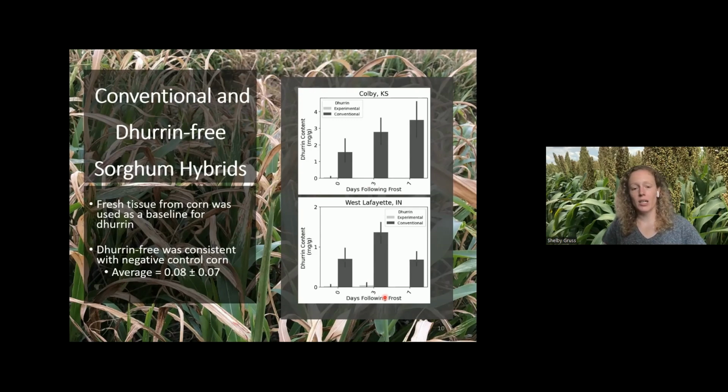We had one frost, and then the temperatures rose, and we had a clear week without another frost. So that plant was able to stabilize again. Whereas in Colby, Kansas, we had consistent frost occurring over and over again. We had frost on day 1, and then I think another frost on day 3, and then another one on day 5. So basically that plant was continually undergoing that stress.